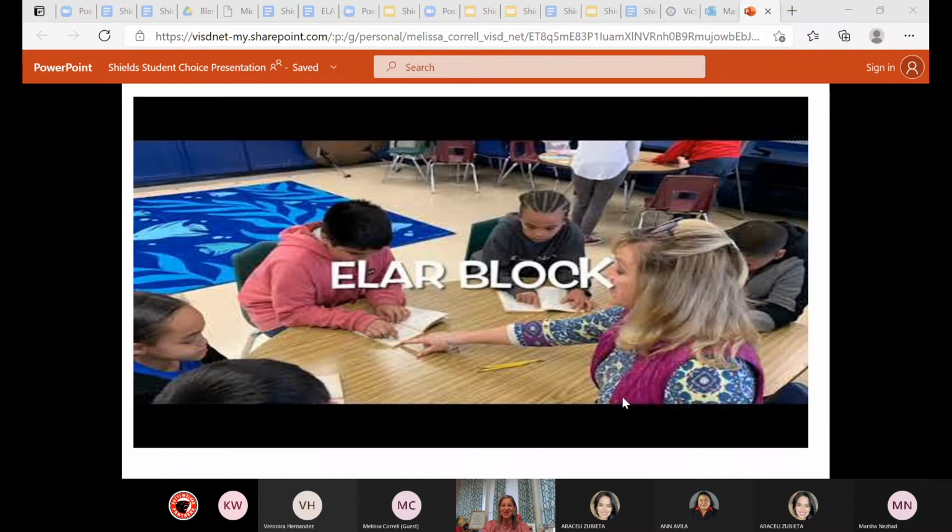Okay. So then another part of this, and I'm sure you were able to see in the STEM and the ELAR block, those are really going to be broken into 4 sections. So we'll have a small group, a computer station, the collaboration station, and then the SDL, so the self-directed learning station as well. We have those in.